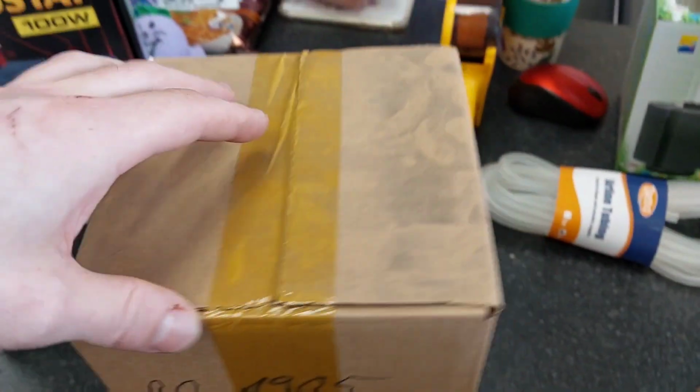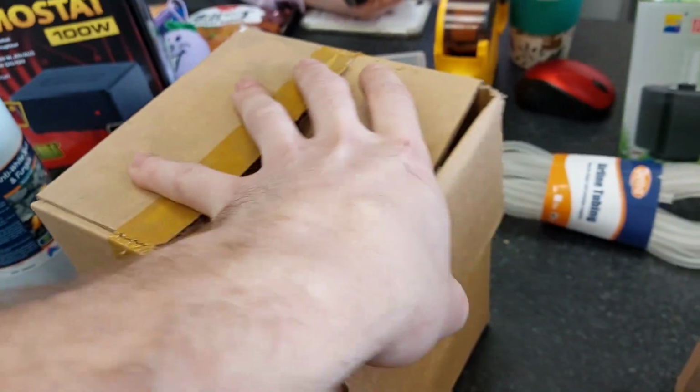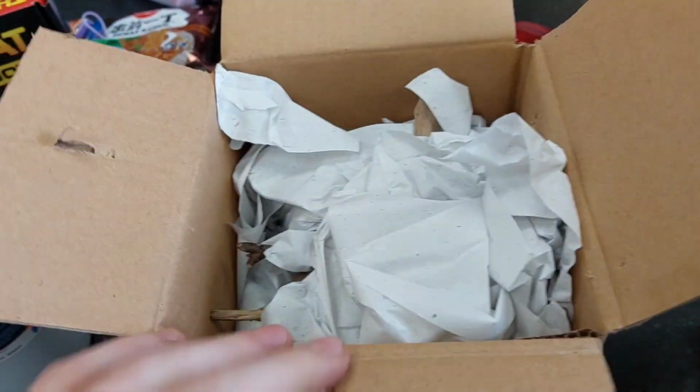Her curiosity has got the better of her, and she wants to see what I've got in these boxes before she goes. So I said, that's fair enough. I would want to see as well. So, ooh, it's tissue.